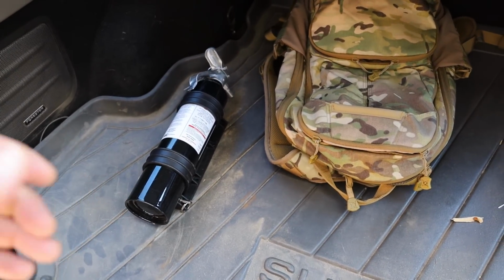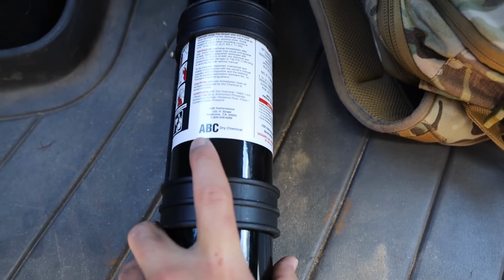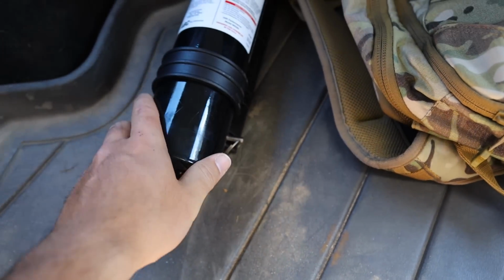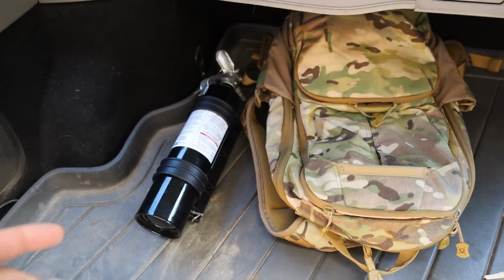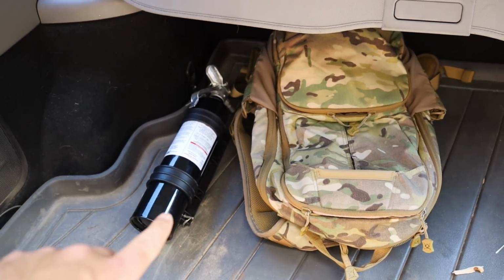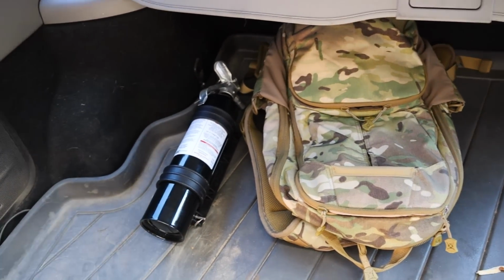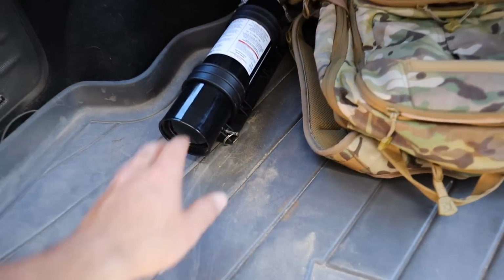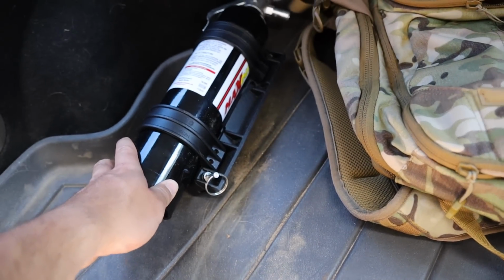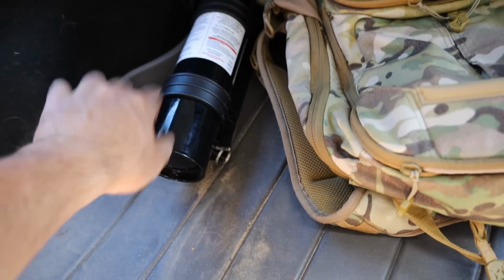So this is the one that will work on wood fires as well as electrical and liquid fires. ABC, dry chemical. If you don't care about forest fires, like if you're not in an area where that's going to affect you, they do have an even better one that doesn't do wood, but it's even better for automotive. So mine are kind of like a multi-use fire extinguisher that I have in here. But anyways, really high quality fire extinguishers with nice mounts. You just pull the pin to get it out and it's good to go. I need to mount that up somewhere.